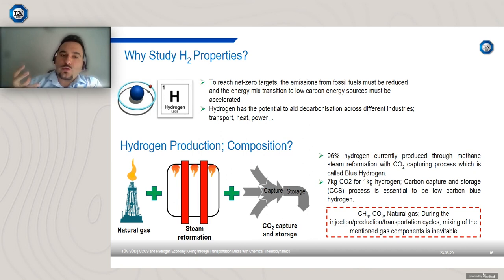So hydrogen has great potential to help us with decarbonization of our environment in different sectors, including transportation, heat and power, and that's why we need to know and understand the properties of hydrogen-containing systems. And also it's very important to know what the operating conditions of these streams are. As you know, we have different colors for hydrogen: green, blue, gray, etc. The blue one could be very interesting in the UK in terms of both producing hydrogen and also maximizing economic recovery by producing more gas from offshore assets in the North Sea, so blue hydrogen could play a critical role.